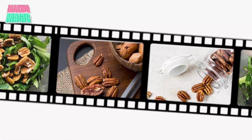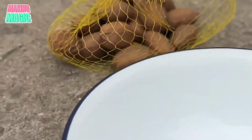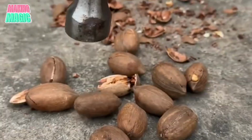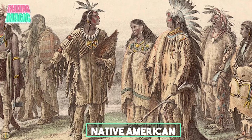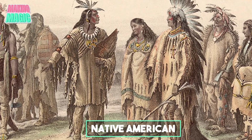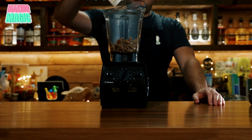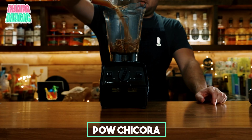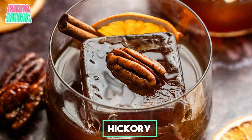Now, the word pecan, or is it pecan? I don't know. That might be an area of contention for some of you listeners, but I'm going to call it a pecan, comes from the Algonquin language, meaning a nut requiring a stone to crack. Native American tribes were the first to enjoy these nuts, using them as a vital food source during the autumn. They even crafted a fermented drink from pecans called pau chicora. Now, this is a term that eventually evolved into hickory.